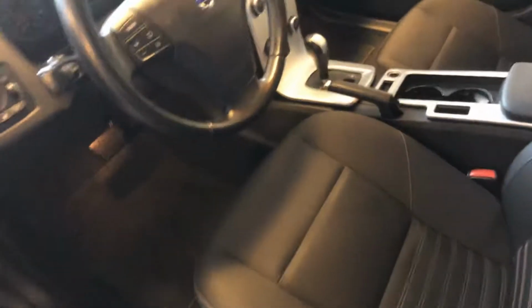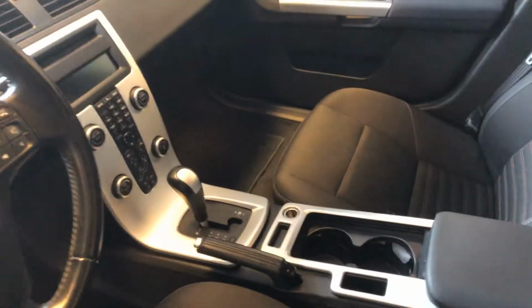Sorry about the rain. It is Seattle here, so couldn't do much about that. And here's the interior. Real nice car for the money. And it looks really nice.